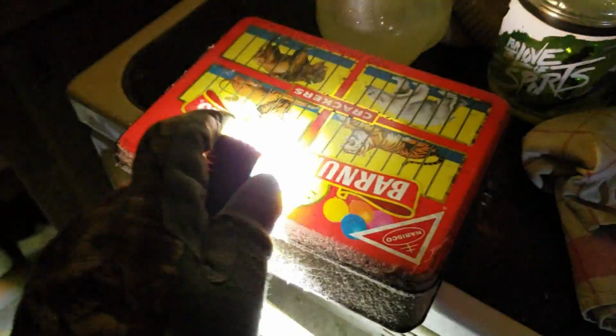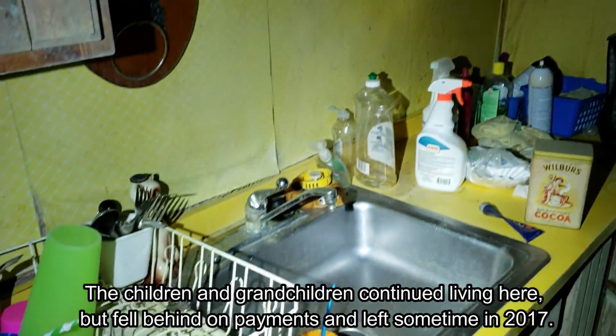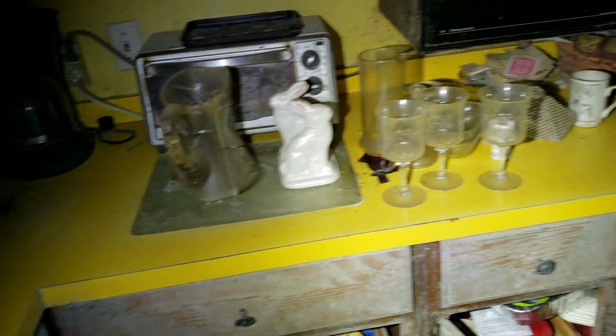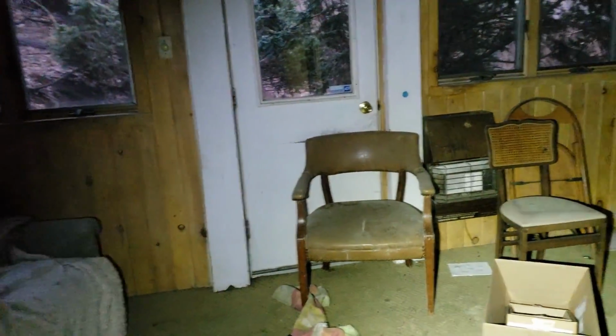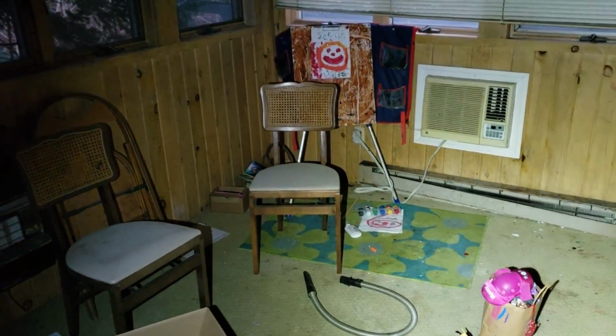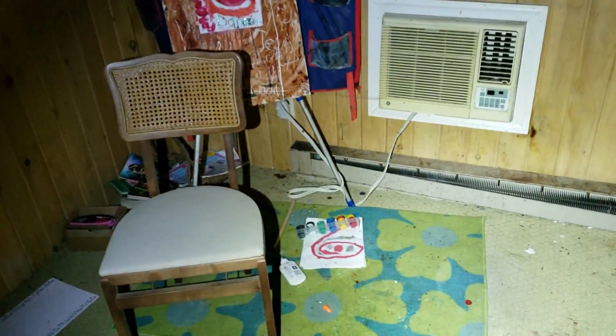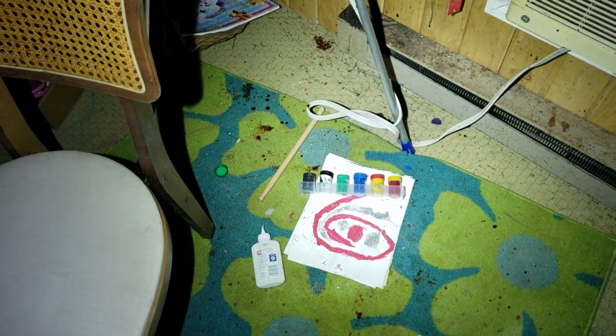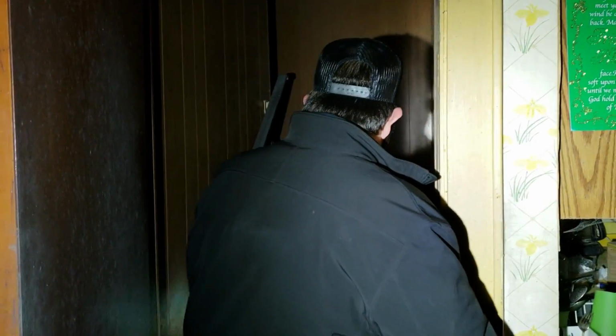There's a tin box there. It's very, very quiet in here. This is a little enclosed back porch. And this is what I saw last time. It was really weird. There's a child's painting here in the corner. And it's like they just walked away from it yesterday. It's like creepy and sad at the same time. So we're gonna make our way upstairs now. This is the back stairwell, like a family entrance.